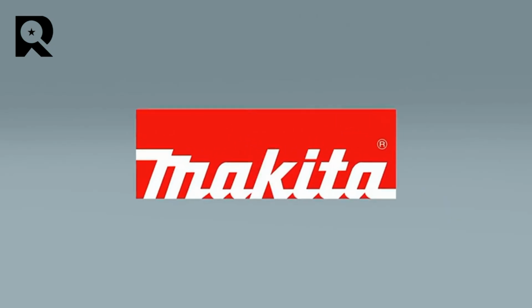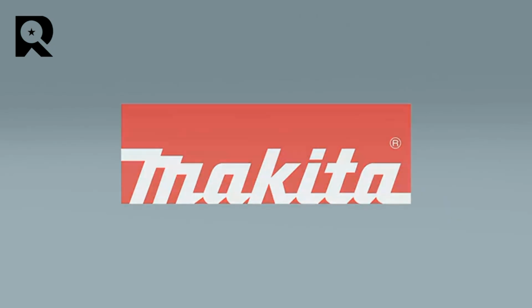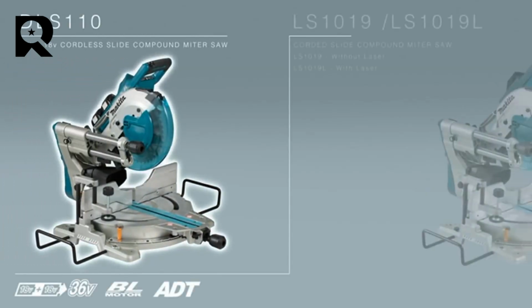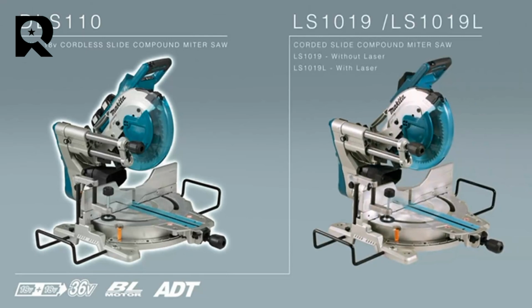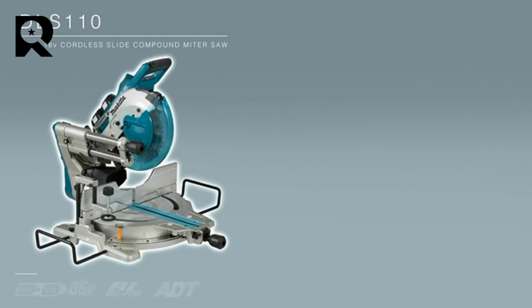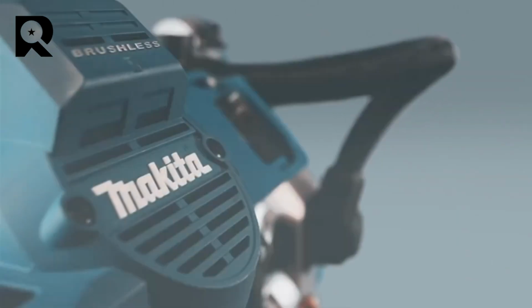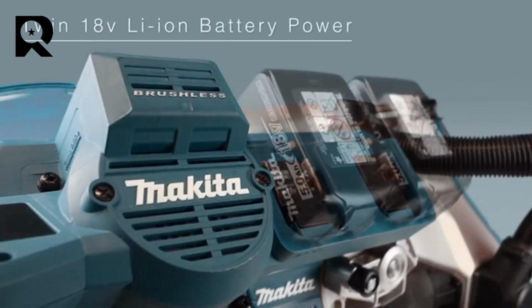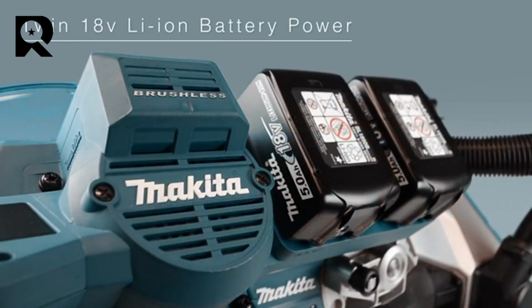The Makita LS1019L is a versatile dual bevel sliding compound miter saw that excels in both precision and power. With its 10-inch blade, it provides a perfect balance between cutting capacity and maneuverability, making it a solid choice for both professionals and serious DIYers. The standout feature of this saw is its innovative rail-forward design, which allows it to be placed closer to the wall, saving valuable workspace in tight workshops.